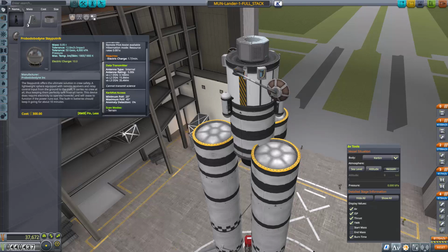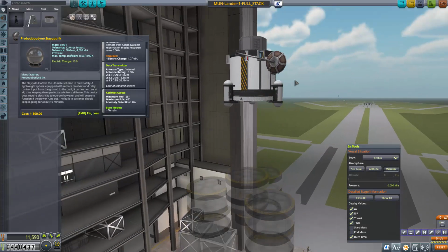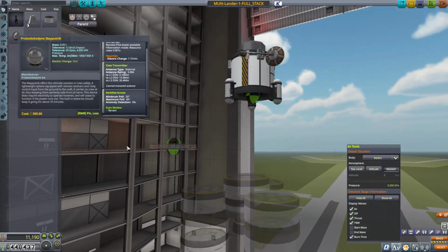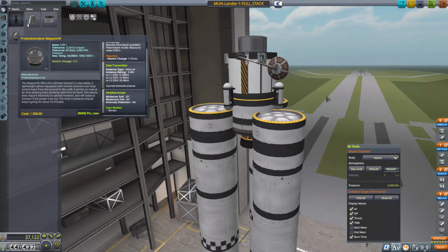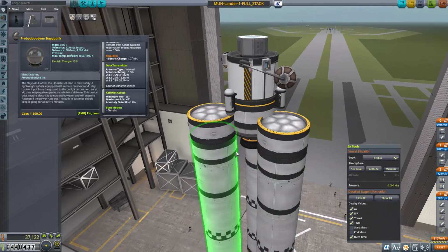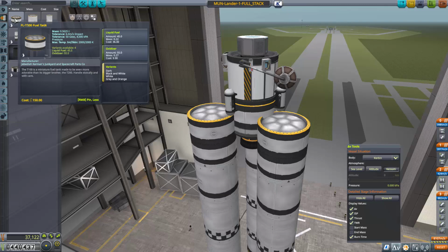And I can start to actually get this quite a bit shorter. What just happened? There we go. Pop this off. And I no longer probably need a separator here. And the goal is to make something that can kind of maybe even hop around on the moon. Can I land on these tanks? If I'm super careful, because I always am.